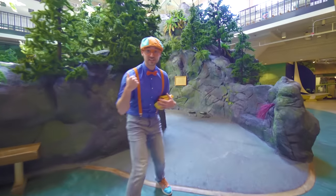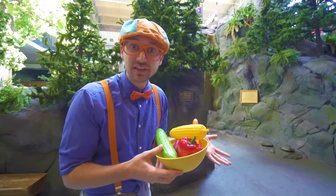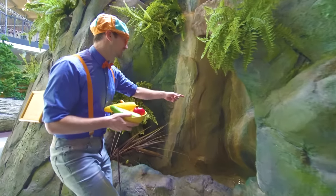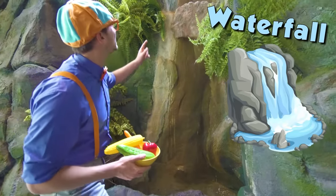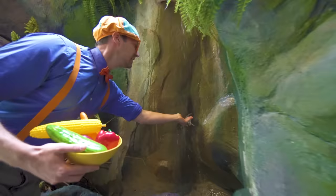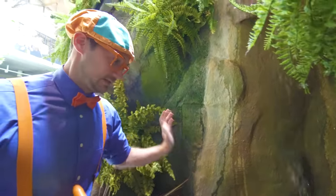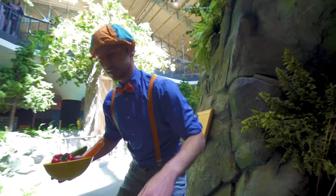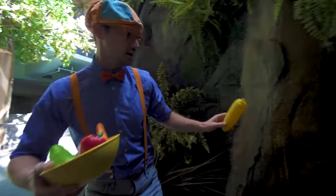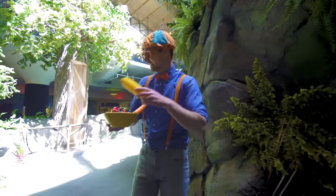Ooh, look at this place. This is like a forest. You and I should go camping and then we can grill our vegetables on the campfire. Come on. Whoa, look at this. Wow, it's like a waterfall. See, water is way up top and then it falls down below. And then you can put your hands in it like this. Whoa, but you don't want to drink it. No. Oh, whoops. I dropped the corn. Hey, I have an idea. Maybe we can wash off the corn with the water. There we go. Now it's all clean.